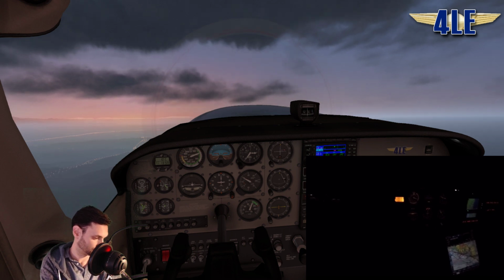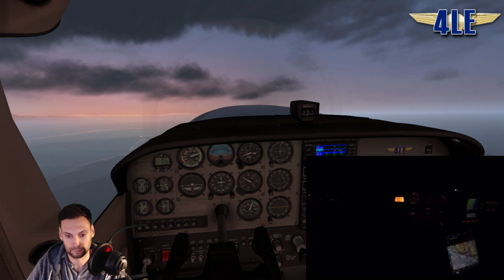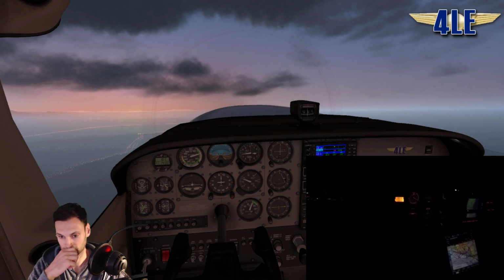So that's the thing about real instrument flying versus sim instrument flying. In the sim, the reactions on the instruments and the trim are immediate. In the real world, there's some delay. That's what gets people. Well, I feel like that's why I hate hand flying instruments in the sim, because as soon as you make an adjustment, you're already out of whack.